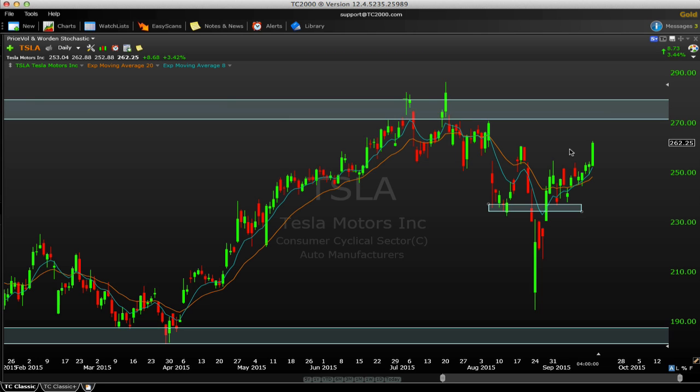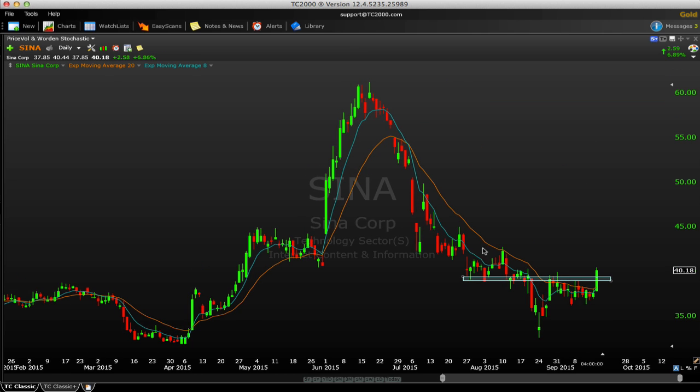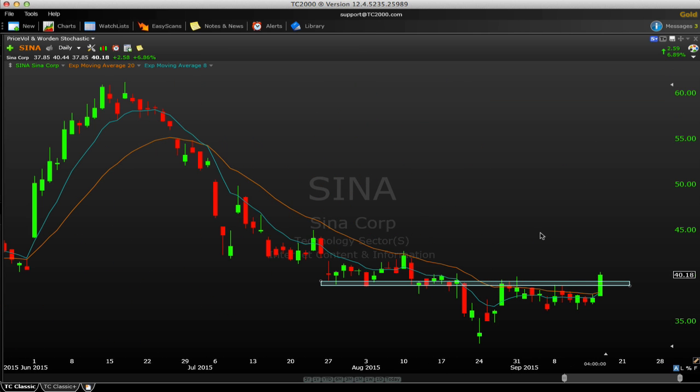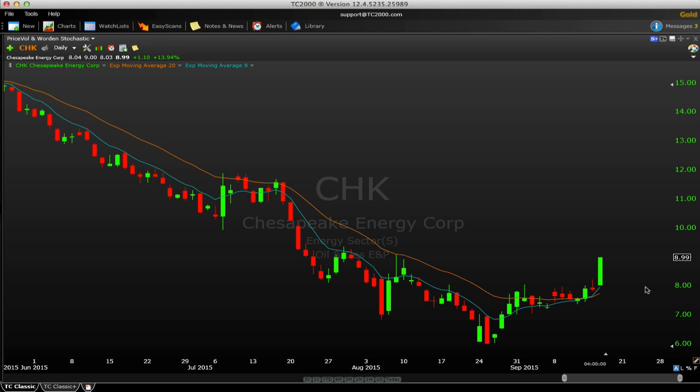Now let's look at a couple of names I have on watch for the rest of the week. SINA, this is one that moved pretty nicely today, up almost 7%, taking out this resistance level, closing strong. It's been in a downtrend for quite some time. You could maybe even make the case for some inverted head and shoulders here, whatever you want to call it. Looks good today. Look for some more follow through in this one if we see some positive reaction tomorrow.